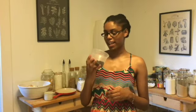And I like this recipe because all you do is take your desired amount of cloves, however much you think is too strong, so maybe about a tablespoon.